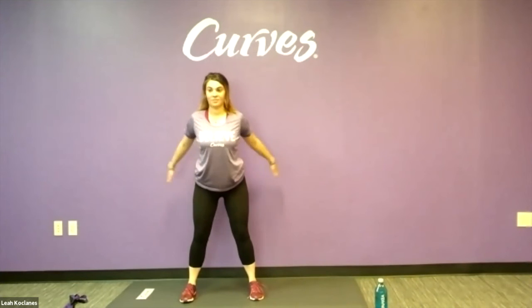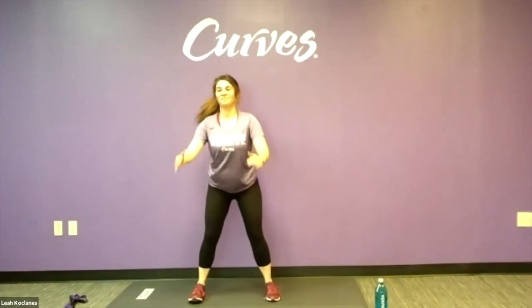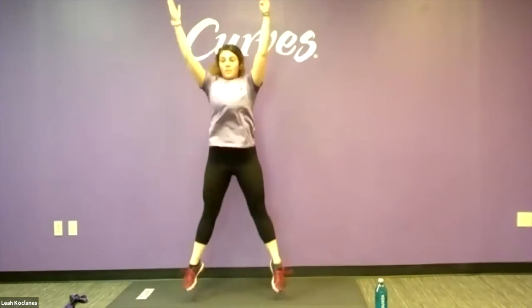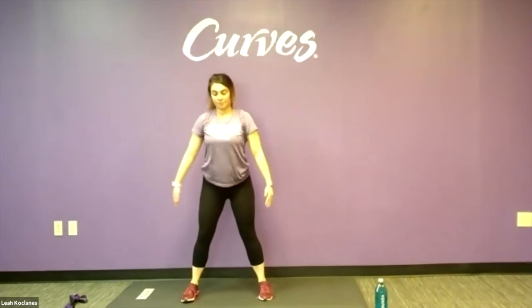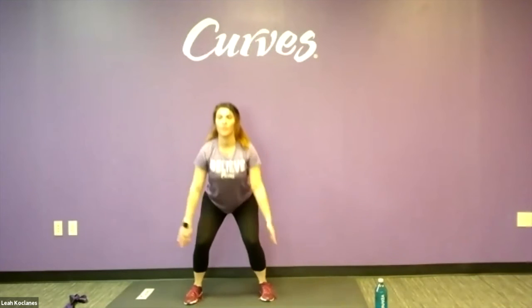Change stations now. All right, let's go to a wide squat jump. Again, we're going to step into a wide stance, lower into that squat, and power into a jump. If the jump is too much, that's okay. Just power up to a standing position. But remember, we're in cool down. We want to work at about 60 to 65%. So take your time with the movement.